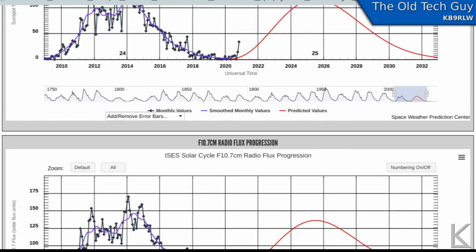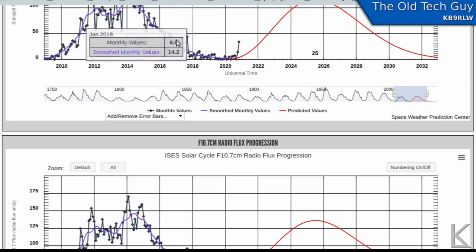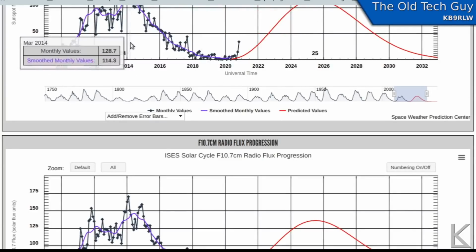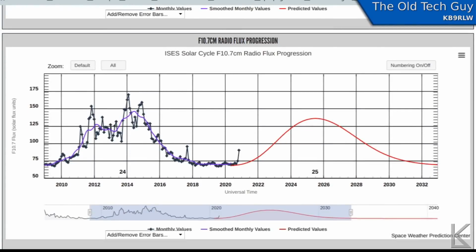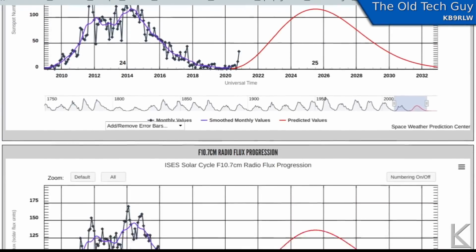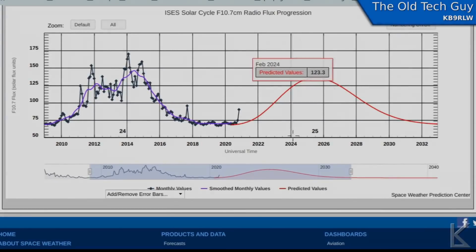Further down here, the solar radio flux again. And this is going to pretty much mirror the sunspot numbers. You can see a correlation between these peaks here and here. See the peaks? So you could pick and choose which of these graphs you want to look at. They're pretty much going to give you the same kind of information as far as what's going on. But as you can see, we are right at the beginning of the upward trend of the new cycle. It's just starting to happen. So you'll want to watch this.